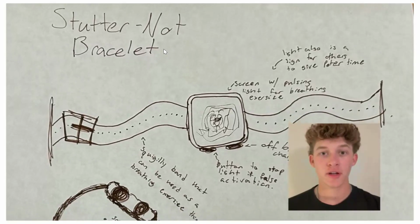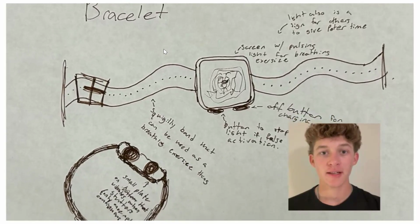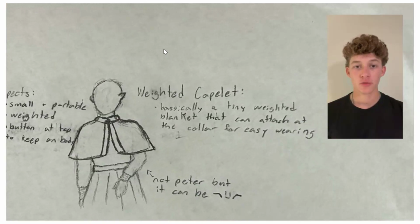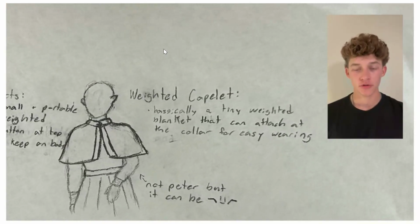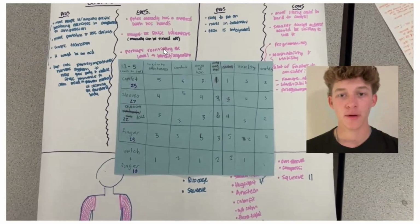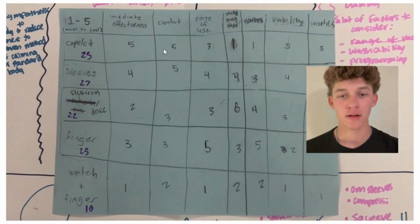We initially considered a stutter detection bracelet with LED cues, but coding complexities and LED triggering issues led us to abandon it. The weighted tapelet, inspired by compression therapy, was rejected due to portability concerns and potential self-consciousness for the user Peter. However, we extracted components such as LED lights, sensors, and compression therapy methods from these concepts, ultimately leading to our final product idea.